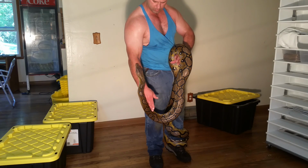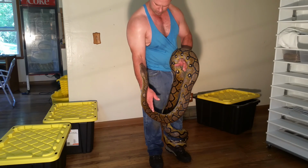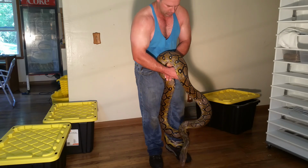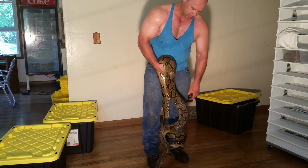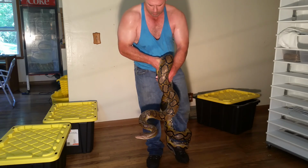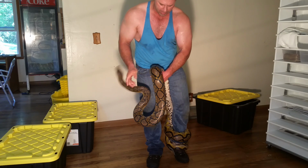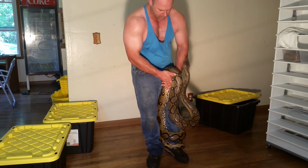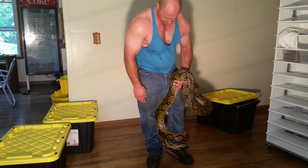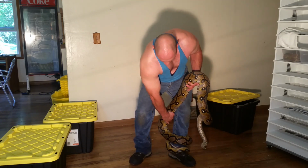He's smelling me, checking me out. He may smell that other male on me. May do something. Last time I had these two turned out, this one and the one before him, Mickey, and they come across each other's paths in the hallway, and they did not like it. They were banging up against each other, flopping around. They didn't bite each other, which is good.